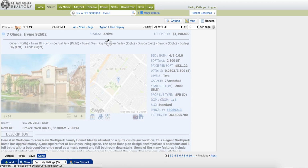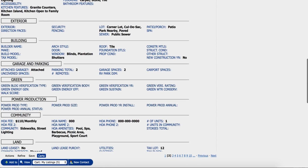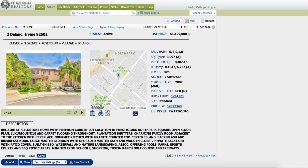Again, you're going to look at the showing information, looking for go direct, vacant, something easily accessible. All right, showing information. It says no lockbox. Call the owner. Easy to show. Text this number, make an appointment 3 hours in advance. Perfect. It says make an appointment, but notice it's 3 hours in advance. You're going to do it the night before, so totally would be able to do this one.